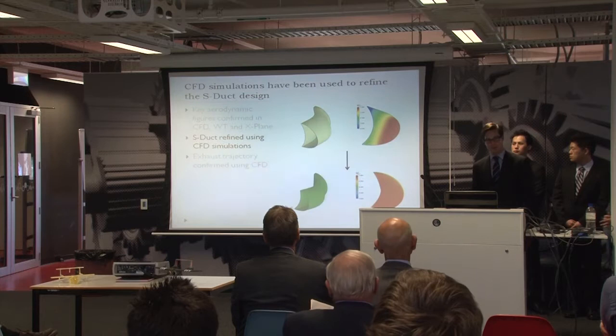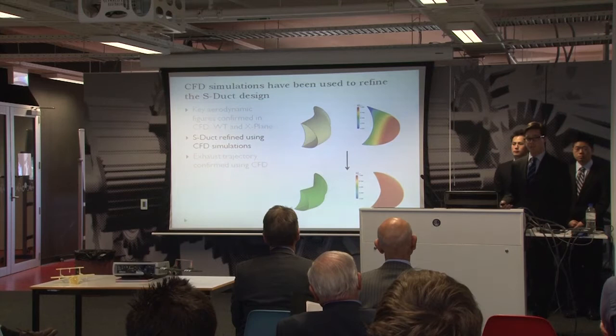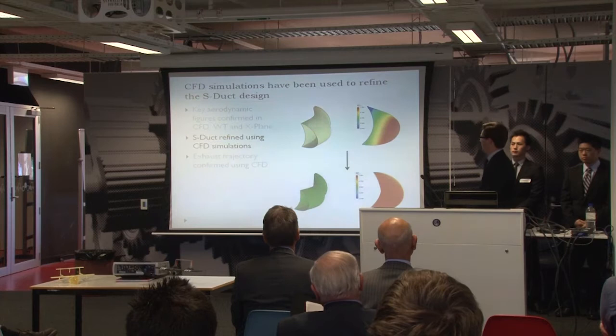Obviously, with our S-duct choice, it is vital that the airflow entering the engine from the S-duct is of clean enough quality so the engine can perform at its specifications as required. The initial design, as you can see there, did have a large area of losses in the upper corner, and at some points there was also some supersonic flow, which was not desirable.